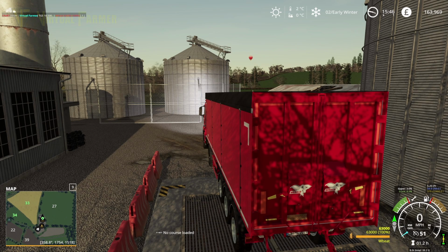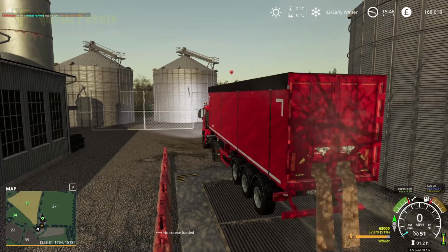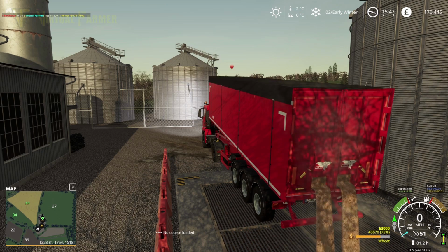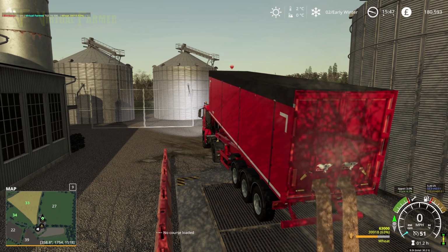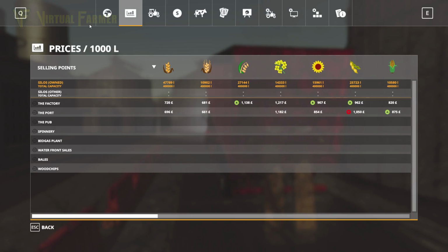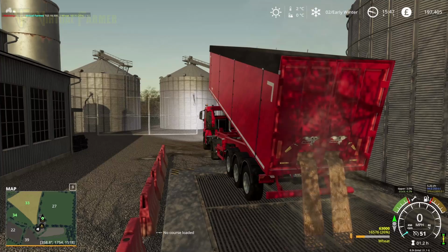Let's see. Yeah, there we go. Open our grain doors, tip it out. I much prefer that to opening both those big doors. It takes a little bit longer, but we should make a really decent amount of money at the moment. It is £720 per 1,000 litres.